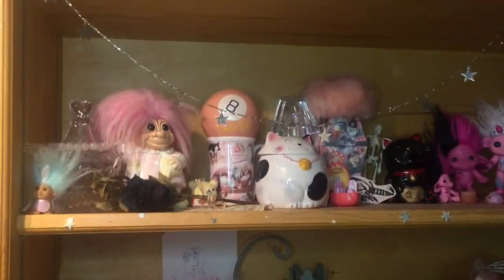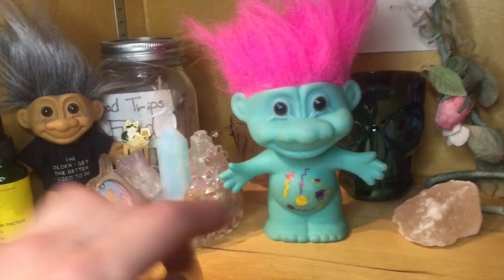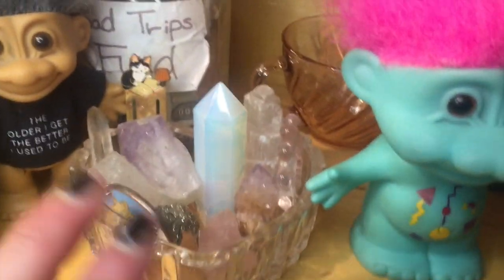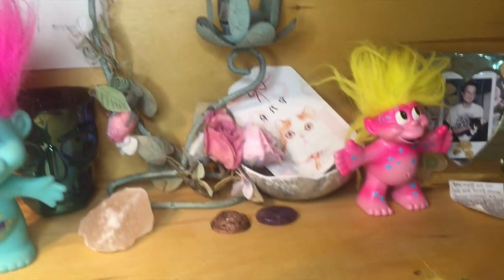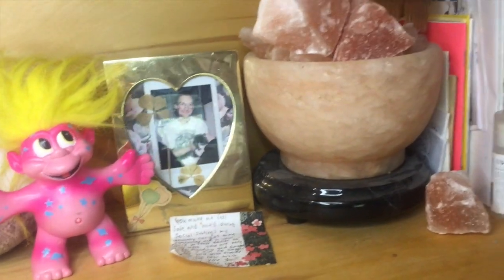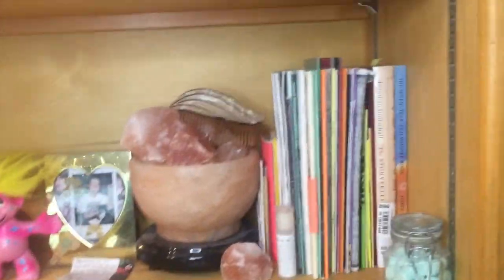I've also reorganized above my shelf area since last video. Some trolls as usual, and this is a glass heart-shaped ashtray filled with crystals. And I've got some random little bits and bobs, stones and seashells from the thrift store. Picture of my boyfriend and our cat Lemon. I got a salt lamp from my parents. I've got lip balm, mints, and my zine collection here. And a couple of books.